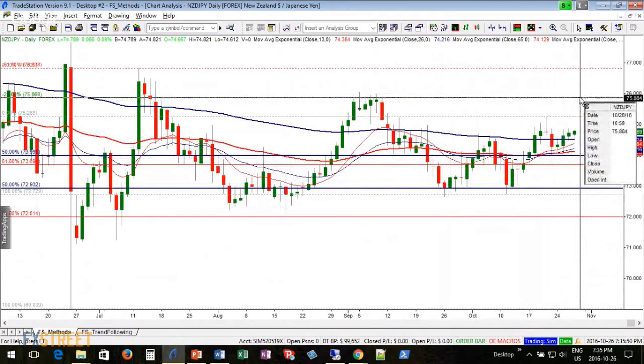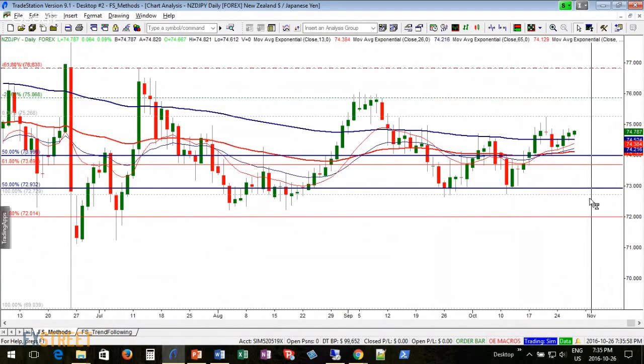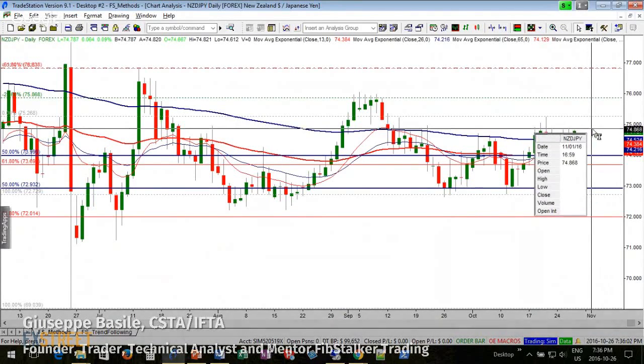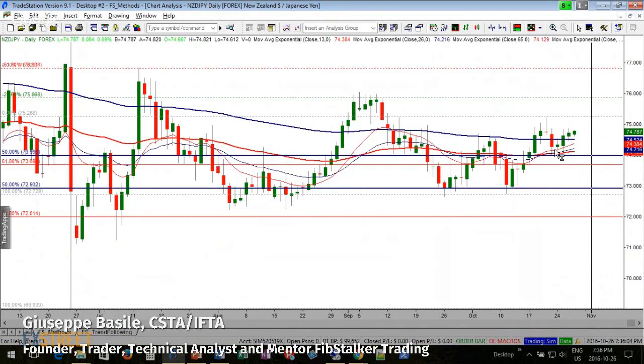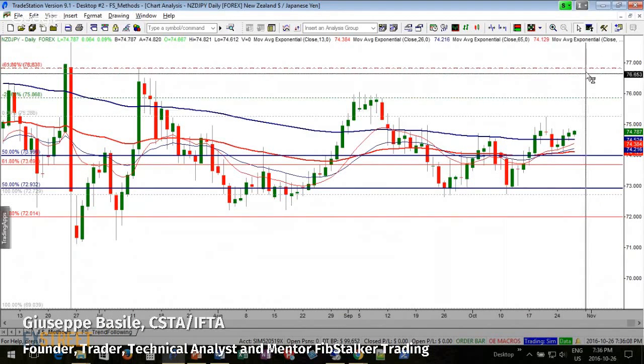The first target is the one I mentioned before, 75.80. The second target is 76.70. Okay, so it's a good opportunity for next week if you want to follow up. I'm already in this trade since 2 weeks ago, and that's where we want to see this price going to.